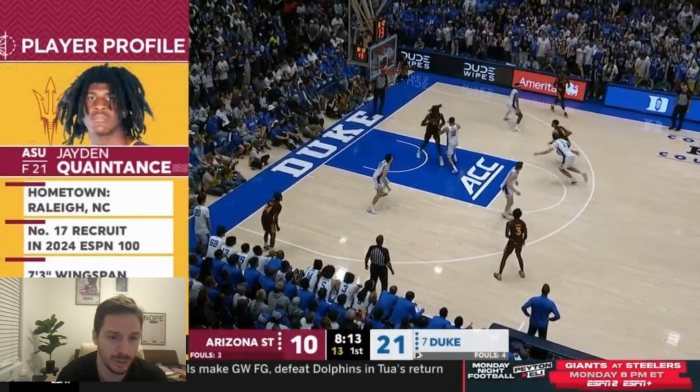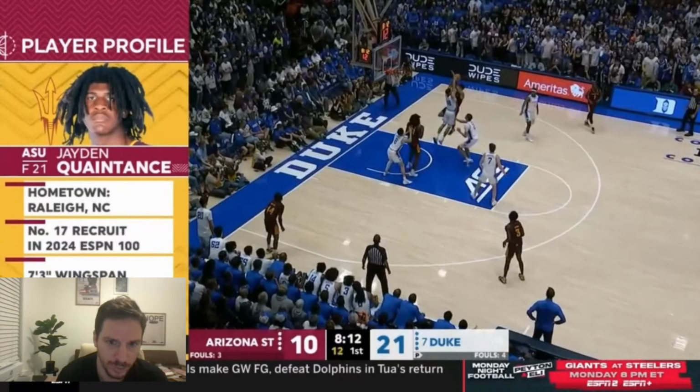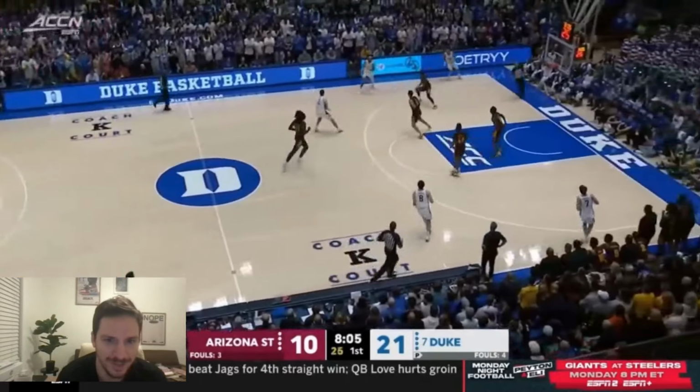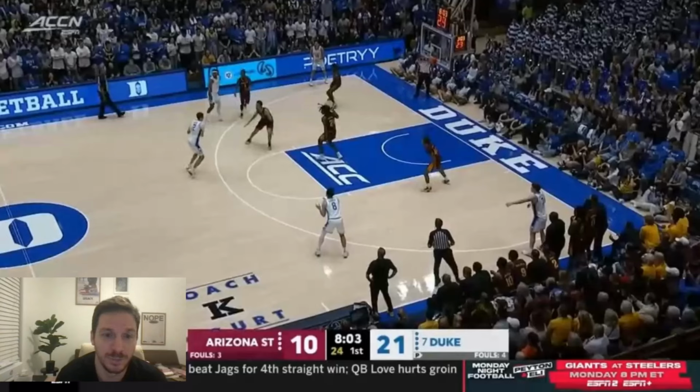Look at that. He's guarding his guy. He turns around. Hey, here comes the offensive player going right to your chest. What are you going to do? I'll go vertical and not foul. I mean, that is perfect defense. That is perfect defense. And then here, Duke misses this.